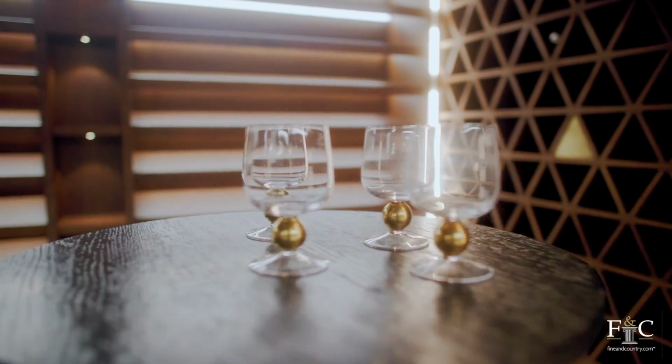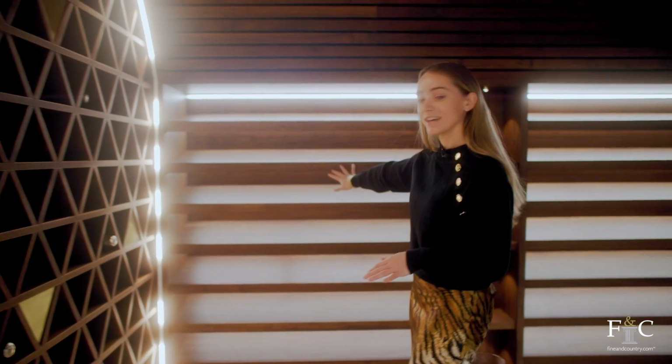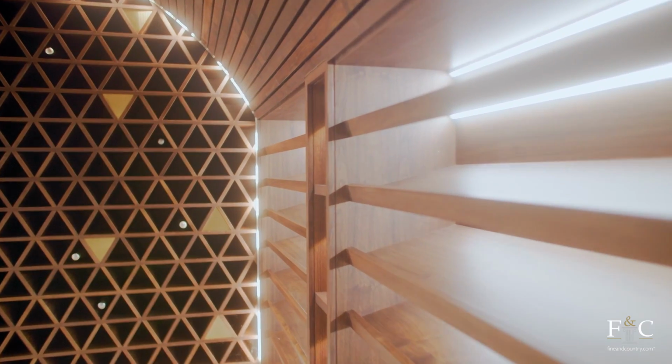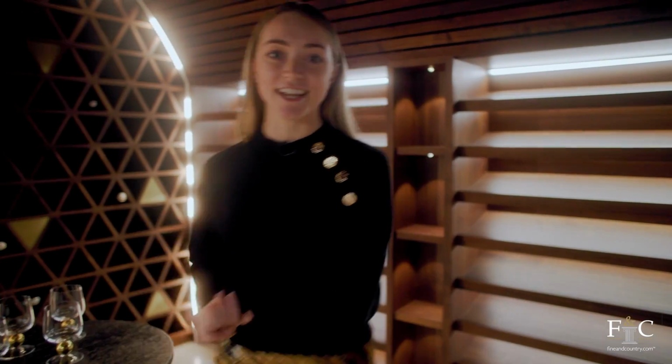So I really love the design in here. You've got the dark wood, more gold accents again, and then these really cool shapes, and then shelving, and then more shelving here so you can display your favorites and watch your wine collection grow over the years. Now there's plenty more to show you, so let's head back upstairs and we'll go and explore the pool building.